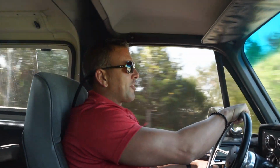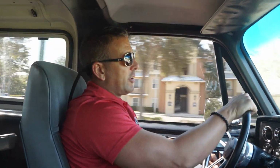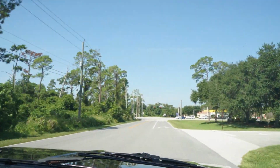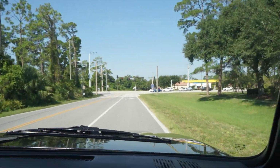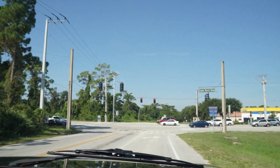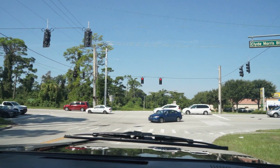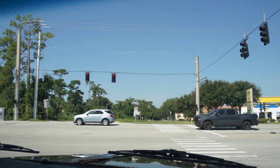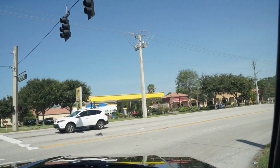We're coming up to a traffic light here. I don't know if I'll have a red light or a green light. Oh, that answers my question. I'm gonna have a red light. So we're gonna brake here. The brakes work nice. No pulsation or vibration out of the brakes whatsoever. They stop nicely. Give it a little gas here.